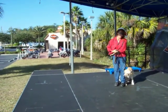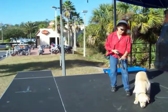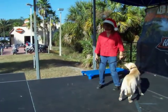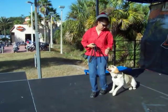I'm just really rewarding her for sitting right there. I'm not so much using the word sit. Piper, heel. Good. So let the dog know you don't always just move forward. Heel. Good.